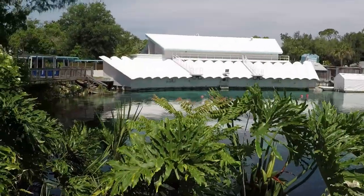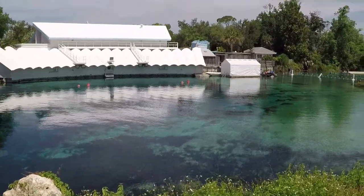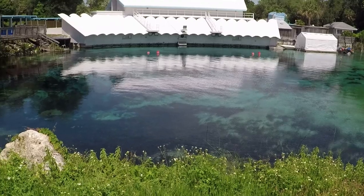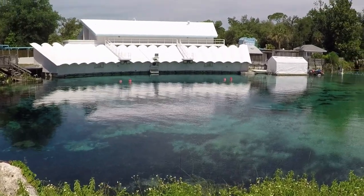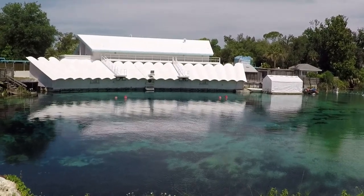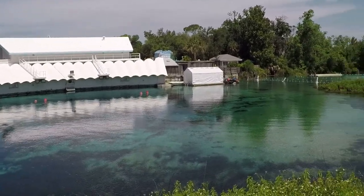Check it out, guys. Here is the first glimpse of the spring. This is the actual head spring. This is where it goes down, I believe, hundreds of feet. They've never actually found the bottom of it, from what I understand. It's super, super deep. But this is where the mermaid show is held. Right there is the mermaid theater. It's the Newton Perry's Underwater Mermaid Theater.